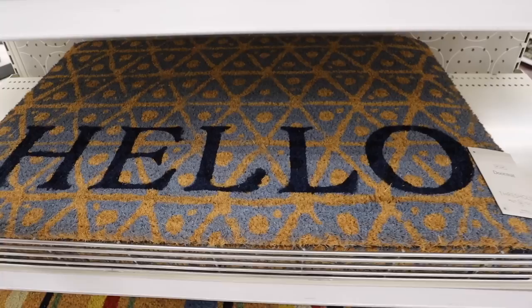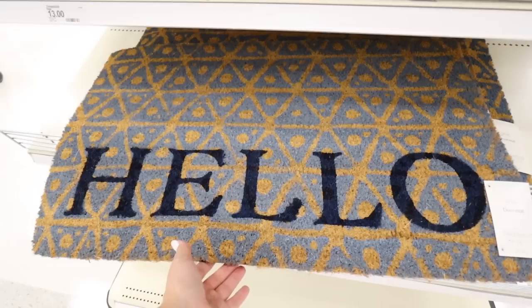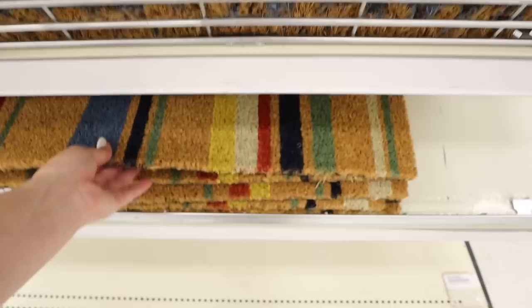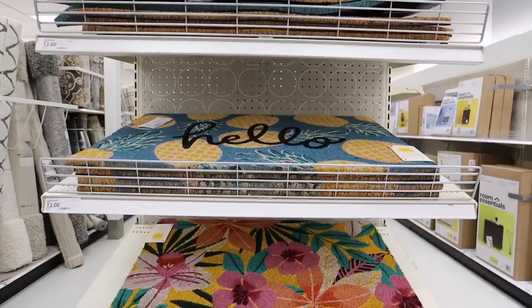Next one is this Hello doormat. If you like blue, you will love this option. Also great for the 4th of July and just summer in general. If you want it to be 4th of July, you could do a red rug underneath, or maybe red and white stripes, and that would really pull all of the colors together. And then if you don't like words on your doormat, there's another option, just this rainbow stripe, super simple welcome mat. But that's not all of them.